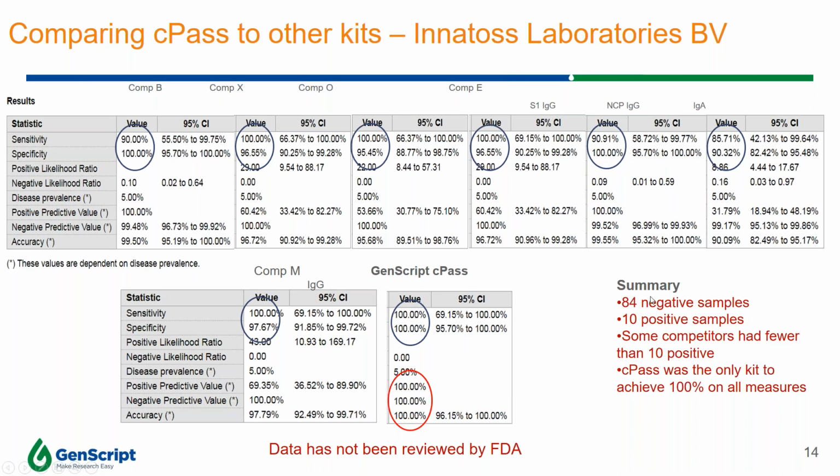And they compared 84 negative samples with 10 positive samples with the GenScript cPass test. What we saw was that the sensitivity and specificity of these various assays varied quite significantly from assay to assay, whereas we got very good 100% specificity and sensitivity with the cPass test. We attribute this to the way the test is put together, with RBD in solution as opposed to being coated on the surface of the plate, and also the fact that it's binding neutralizing antibodies from all the different immunoclasses, which increases the sensitivity.